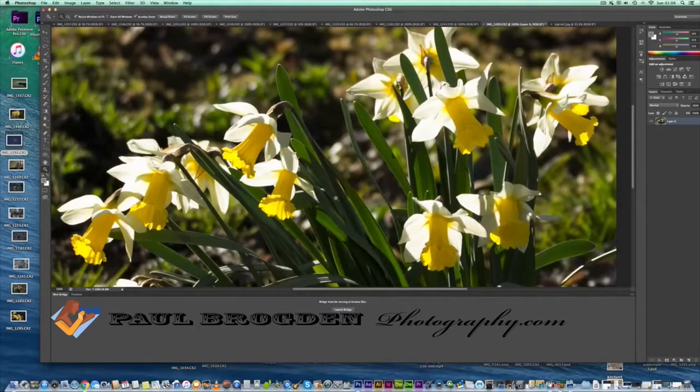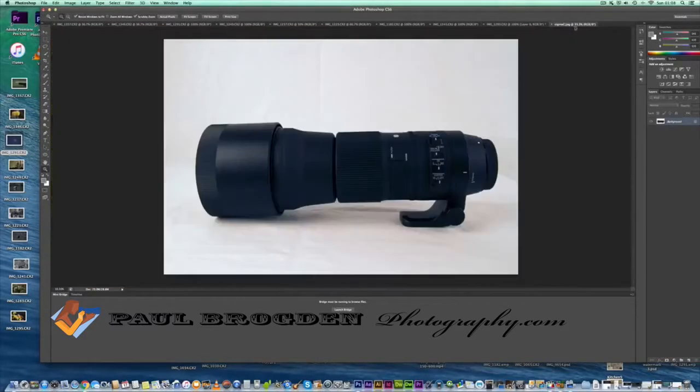I don't think you'd tell the difference in terms of sharpness between the Mark II Canon lens and this lens, the 150-600 Contemporary. So let's just go back and show you the lens.